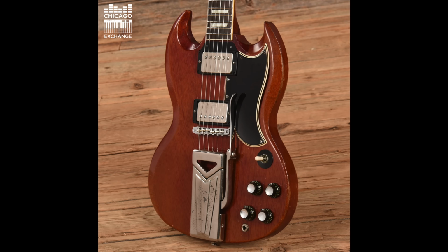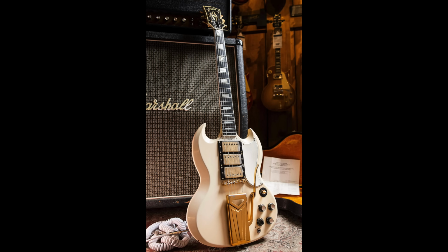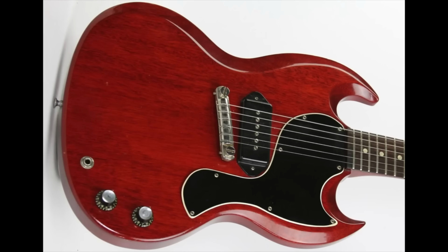Gibson wrote in the announcement, "The Les Paul is now offered with a completely new styling, thinner, lighter in weight, and custom contoured. Wonderfully designed solid body, perfectly balanced for playing in a standing position." We might scoff at that last bit today, as SGs are famous for having neck dive. The SG styling carried through the rest of the solid body line.